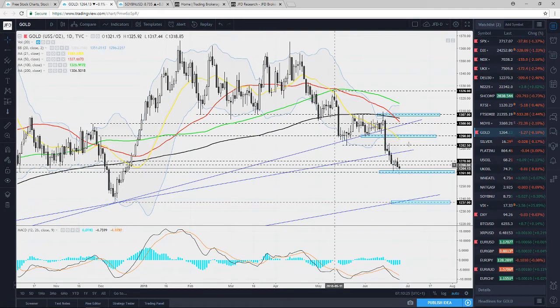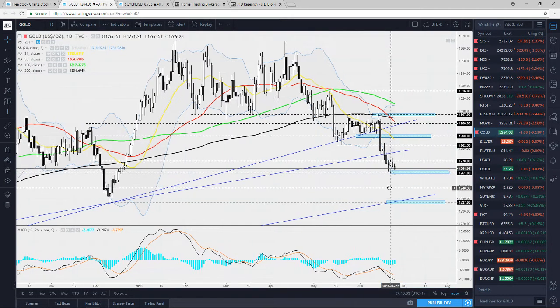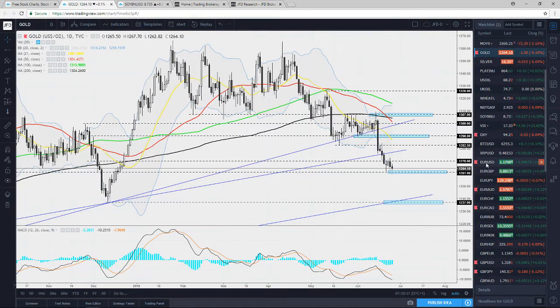So keep a close eye on this one. At the moment, gold is probably just preparing for bigger moves, so try not to miss it. Let's have a quick touch on a few pairs now.